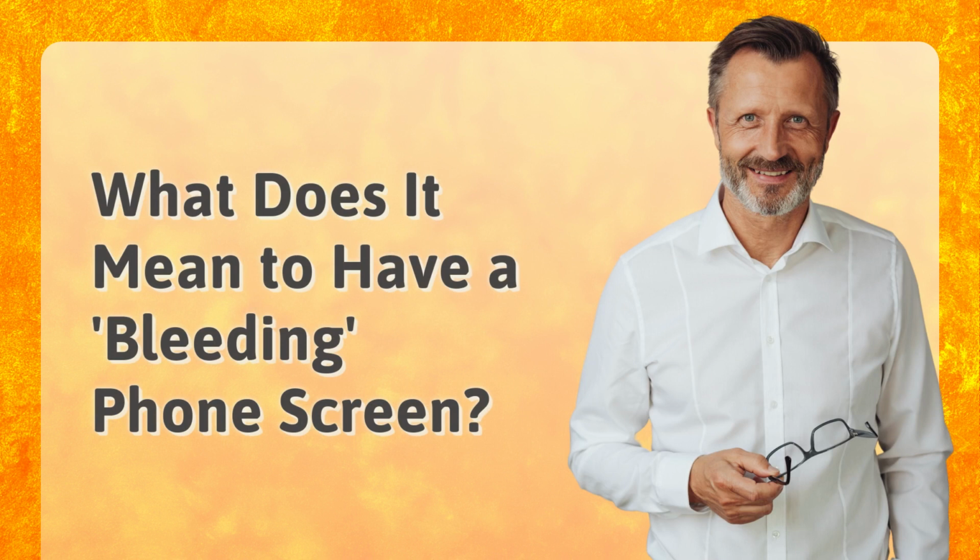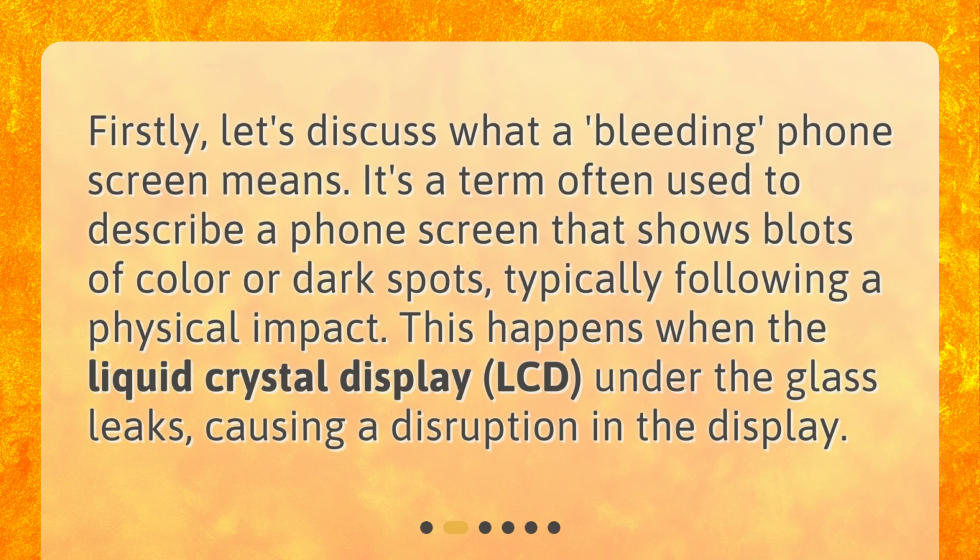What does it mean to have a bleeding phone screen? Firstly, let's discuss what a bleeding phone screen means. It's a term often used to describe a phone screen that shows blots of color or dark spots, typically following a physical impact. This happens when the liquid crystal display, LCD, under the glass leaks, causing a disruption in the display.